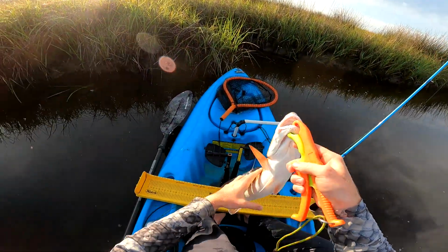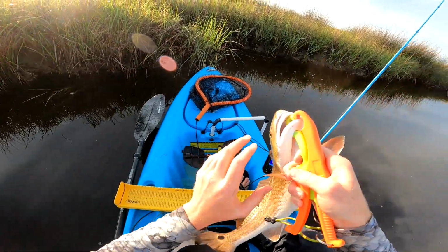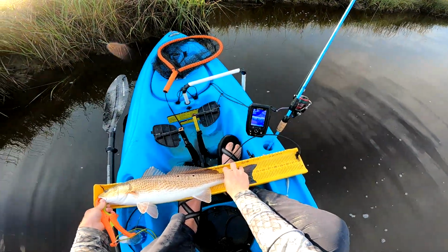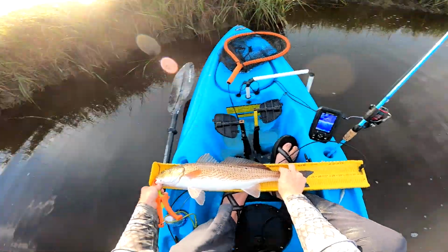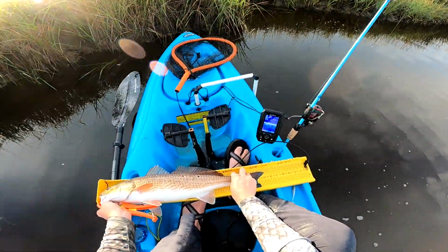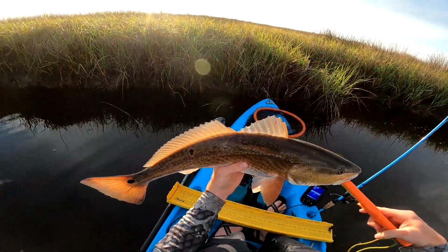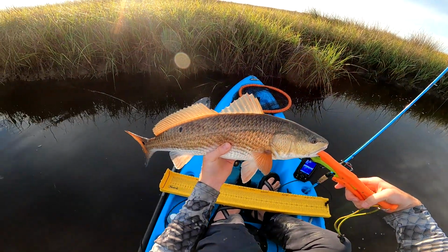We got another one. He is a little bit smaller than the other one. Show you real quick. 25 inches on the dot, 25 and a quarter maybe. Yeah, right at 25 inches. So he'll definitely make the slot, and he'll be my backup. So we'll add him to the stringer. Another great fish.